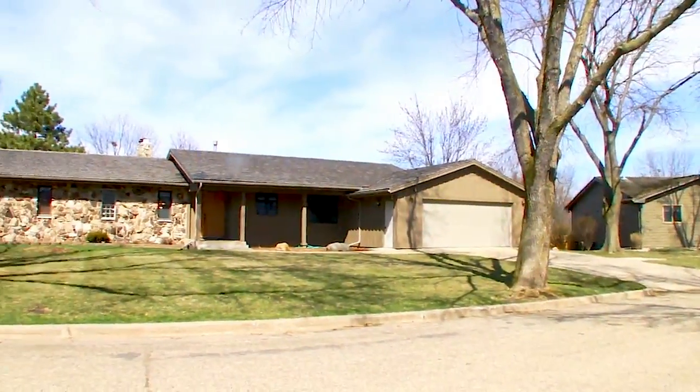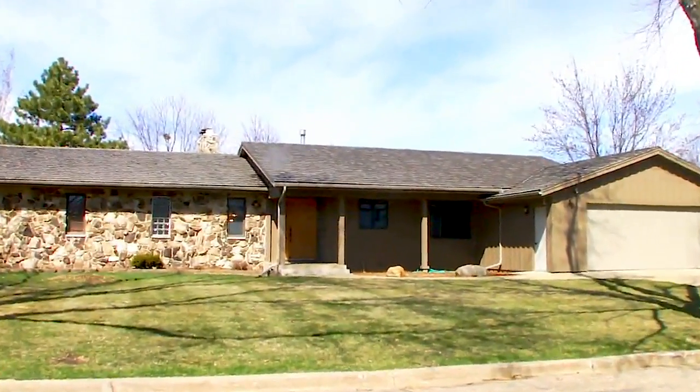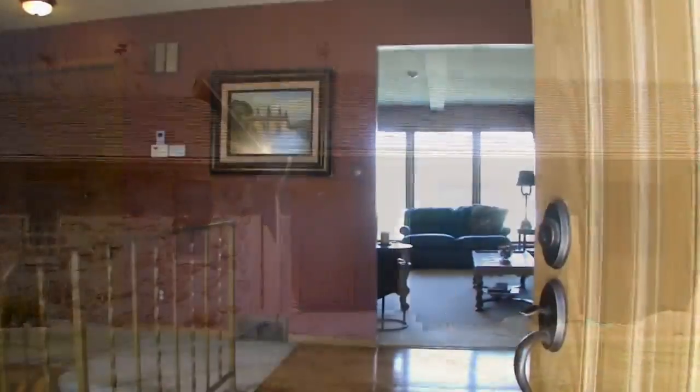Gorgeous ranch walkout home in highly sought after Tuthill neighborhood. This executive home is flawless top to bottom.